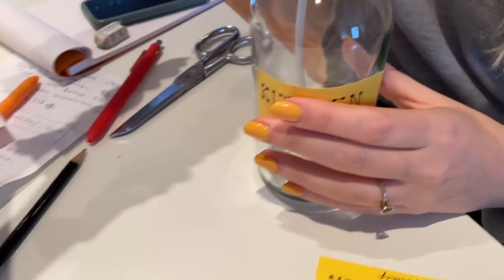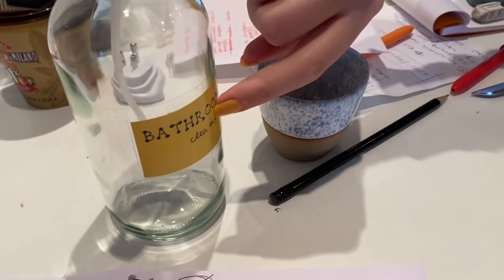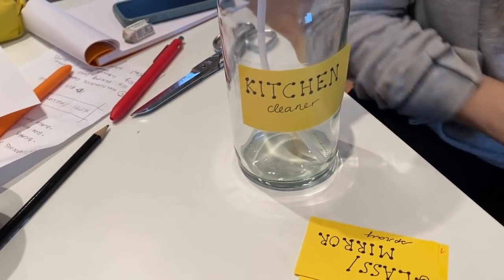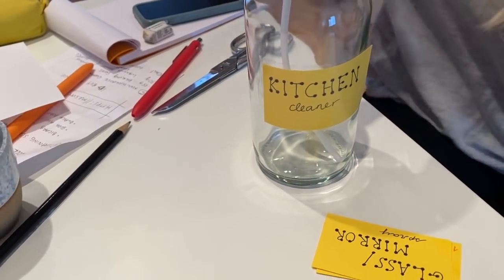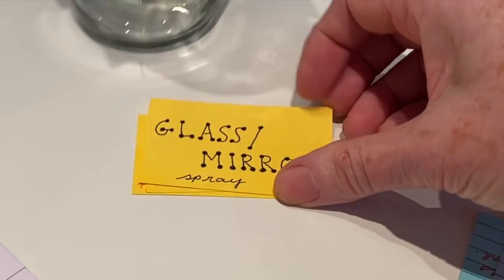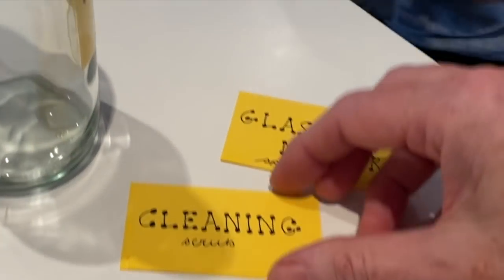Basically, this one will be the kind of vinegar one. Yeah. And this will be the citric acid one to get rid of grease from the... So basically, this is for poop, this is for grease. Okay, and... good. Sounds good. These are great.